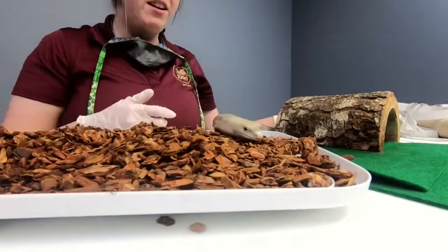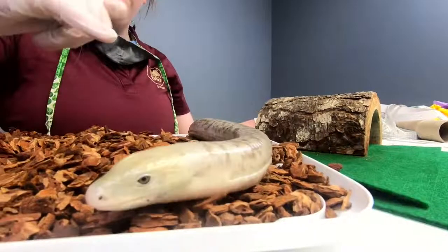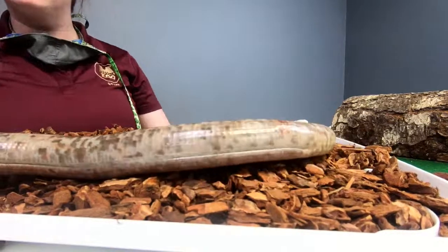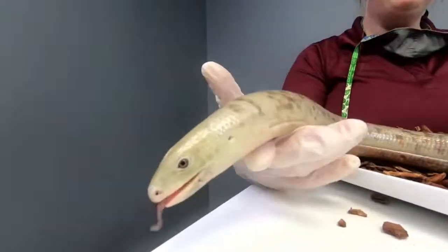He is very excited, so you may be able to see him blink. Snakes can't do that. And he also has those holes right behind his eyes. Those are his ears. Snakes really don't have external ears, and they feel vibrations more than anything.